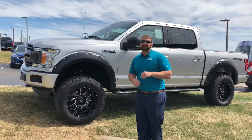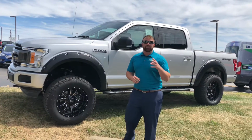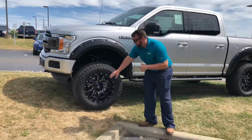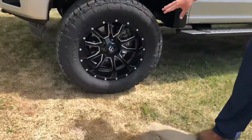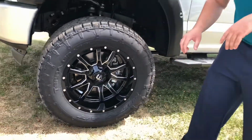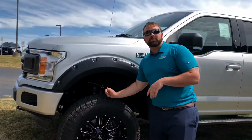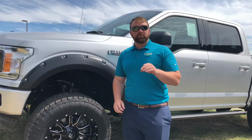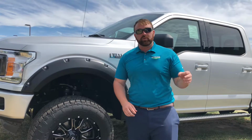Beechmont Ford finally got smart and asked me for some input on the wheels and tires. We've got these awesome Fuel Off-Road wheels. Come check these wheels out here. This is a 20x10, not a ridiculous amount of lip, but just enough to give the wheels some depth. Really good looking. We're gonna run this on some Nitto Terra Grappler G2s. Fantastic performer off-road, fantastic performer on-road.